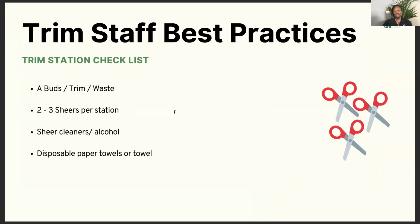So just get into it. Again, these webinars are really quick. We understand you guys are busy, so it'll probably be 15 to 20 minutes just to gauge the time. But yeah, best practices for trimmers.